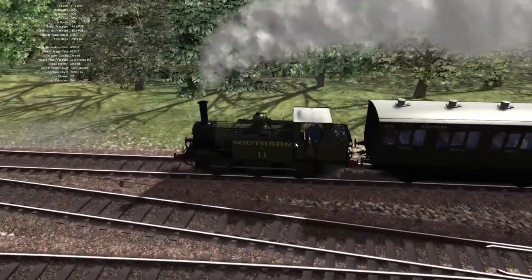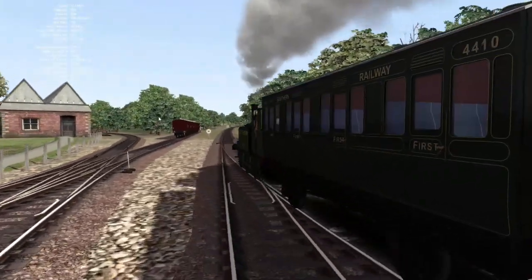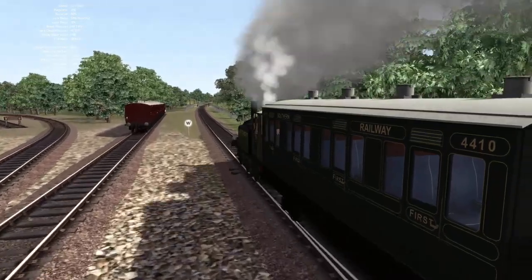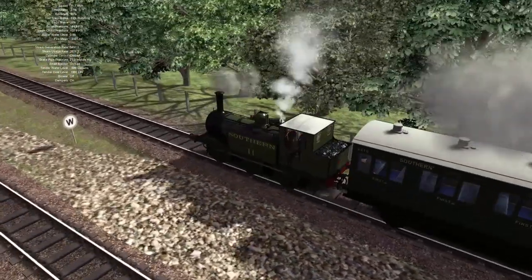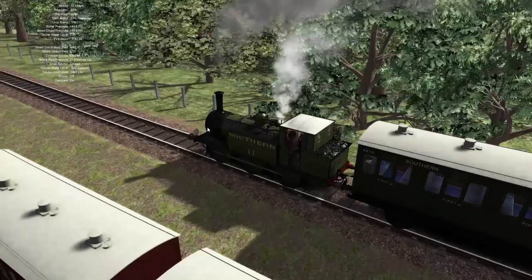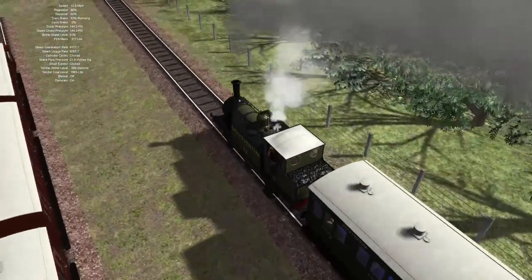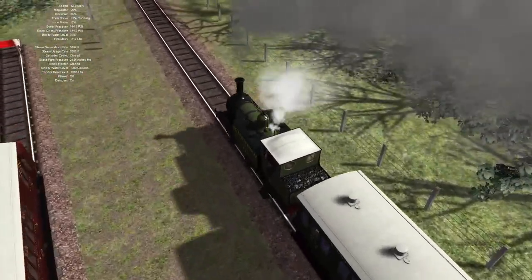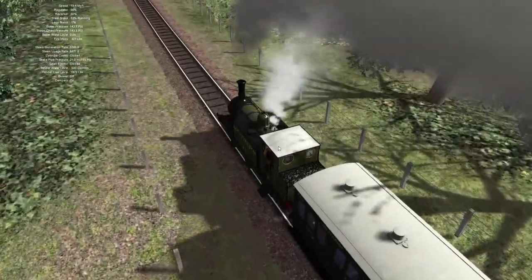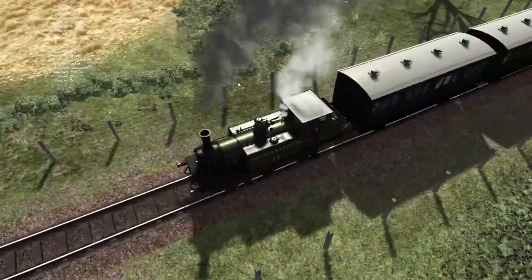I haven't actually found the ideal mass for this engine yet, but I've found that if I bring it up to about 400 pounds on the fire, then it basically blows off for the entire day. At some point I've also got to gear up, but if you gear up too high on the regulator, then it just slams into forwards annoyingly.